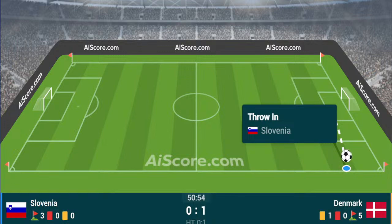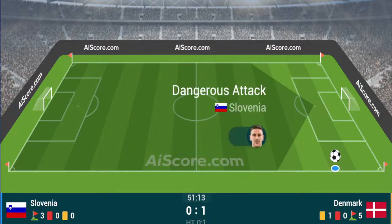Not quite sure who this effort actually came off last. It's actually come off of Christiansen. Actually, it's Vestergaard. Vestergaard, and I'm thinking it might be coming off of his arm as he's gone in for the slide tackle with his arms up, so it does ask a couple of questions. It's a throw in on the right hand side now to be taken by Slovenia.